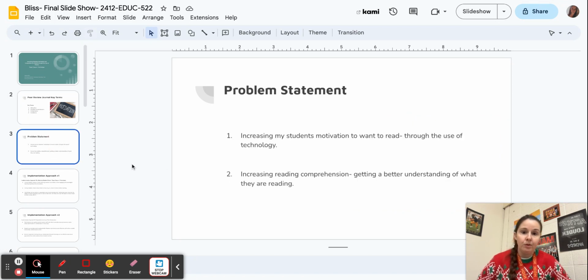My problem statements were increasing my students' motivation to want to read through the use of technology, and increasing reading comprehension scores, getting a better understanding of what they're reading. My student that ended up still being with me through both weeks has a comprehension goal, so I really wanted to improve his scores and want him to want to read more as well.